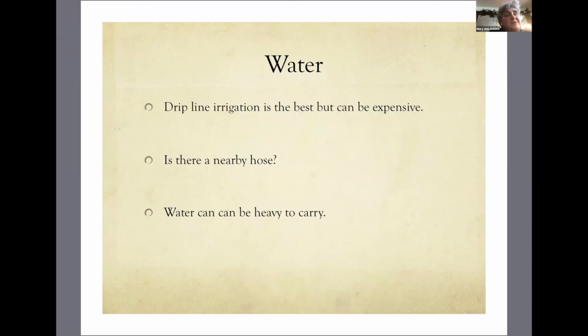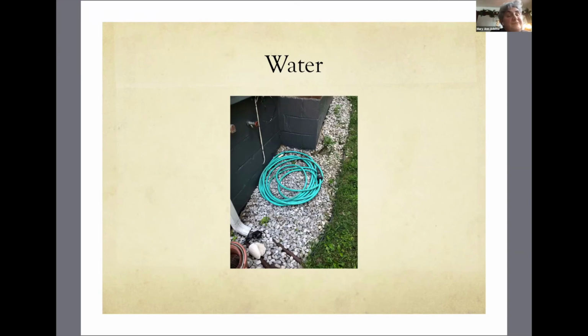The other thing to consider is water. Most people use hoses, but there's also drip lines. It can be expensive, but it can also be inexpensive, depending on what kind of system you use. Just remember that water can be heavy to carry. And of course, whatever watering system you use, make sure that the lines are tied up neatly, because this is really a disaster in the garden if they aren't. They're a real source of tripping and falling.